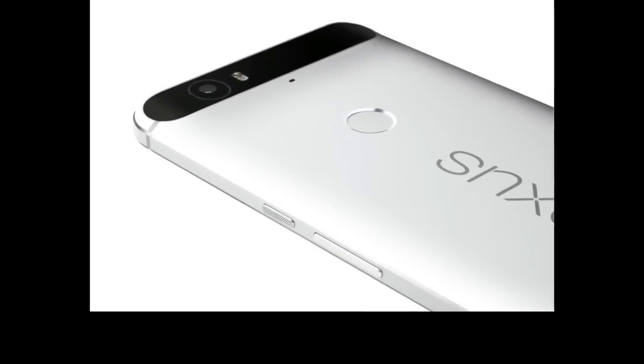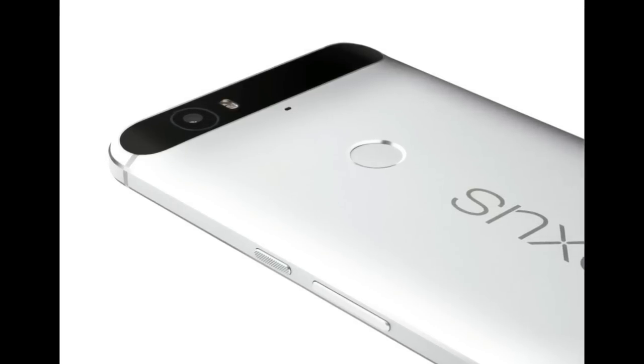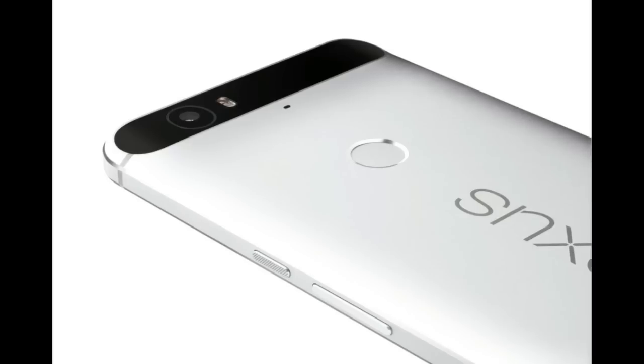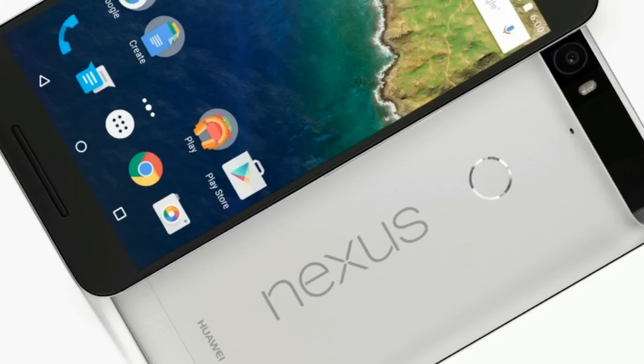Nexus 6P versus iPhone 6s Plus comparison: software. As you'd expect from a Nexus, the new Nexus 6P runs the latest and greatest Android in the form of Marshmallow, aka Android 6.0. It's stock Android, which means no manufacturer-specific apps or customization. The Nexus 6P is one of the reference devices for Android 6.0 Marshmallow.